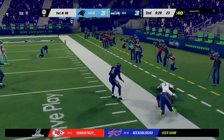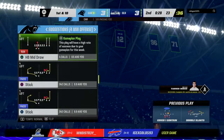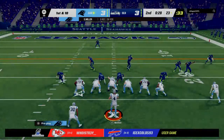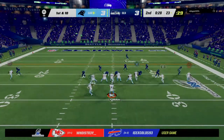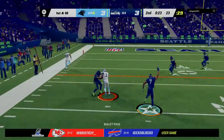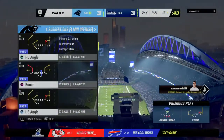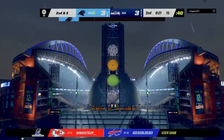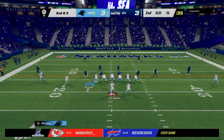To the right side, complete to Miller. And he takes this just a few yards shy of the red zone before going out. 11 yards and a Panther first down. He'll look to throw. Finding Miller once more, complete. And he'll be marked down right at the 15-yard line. Now the Panthers are going to use the first of their timeouts as the clock will stop with 21 seconds to go here in the first half.